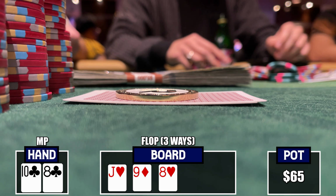With bottom pair and an open-ended straight draw out of position, I decide to check on this one. The player on my left throws out a bet of $50, almost the size of the pot. The button makes the call for 50, and with so much equity not going to be folding, we're going to call as well, hoping to improve.